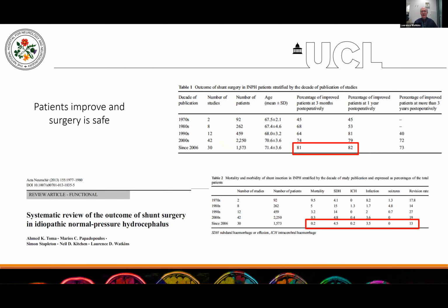Now, talking about mitigation of complications and improving safety, this slide shows how things have improved significantly over the years since Hakim first described the triad of normal pressure hydrocephalus. If you look at the top table, the percentage of improved patients at 3 months was around 45%. So not a massively good outcome. That has gradually improved over the decades, so that now, looking at just the last 15 years since 2006, the reported improvements are around the 80% plus range. So there's been a very definite trend towards improvement in outcome.